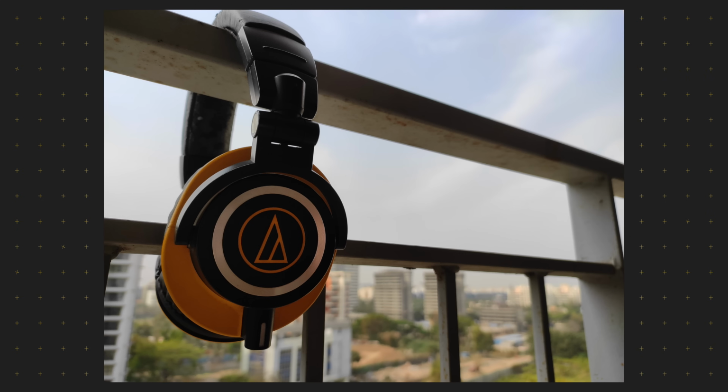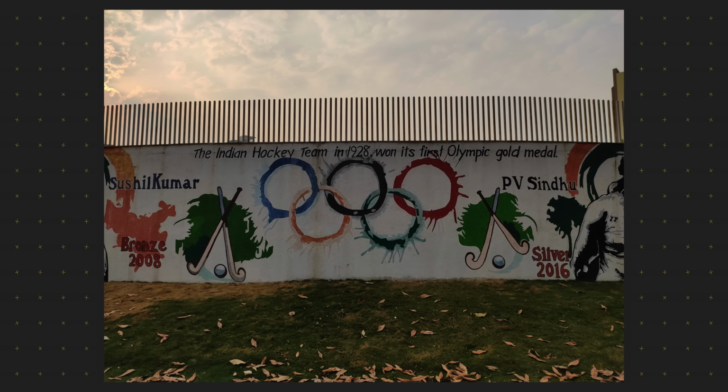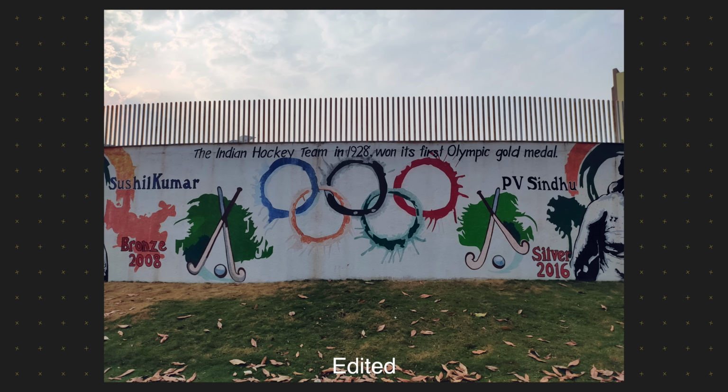I really hope Redmi fixes this and improves the dynamic range on this phone. I mean, these images are not really bad, but over the years, we have come to expect more out of Redmi cameras, especially from the Note Pro series phones. If you bring up the shadows and edit these images yourself, they can look really good.